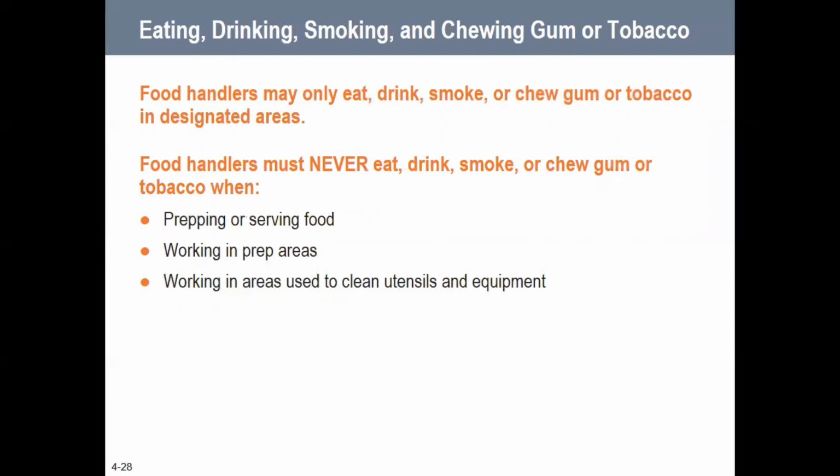Okay. Eating, drinking, smoking, and chewing gum or tobacco. Food handlers may only eat, drink, smoke, or chew gum and tobacco in designated areas. You're never supposed to be doing any of those things when you're prepping or serving food, when you're working in the prep areas, or you're working in areas that are used to clean utensils and equipment. The reason is all those items involve the hand-to-face procedure. Your hand is going to your face, whether you're putting food up there, a beverage, you're going to smoke, or you're getting ready to put gum in. And remember, your saliva potentially contains pathogens. In the process of that, you could transfer that saliva to your hands, or it could be directly transferred to the food that's being handled. That's why you're not allowed to eat, drink, smoke, or chew gum or tobacco when performing the tasks that are indicated up here.